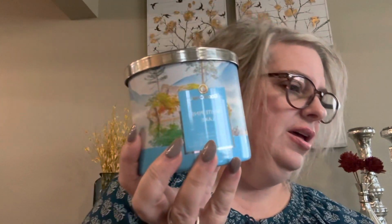Next one, another candle. They're so different, but White Pine Lake, I really love this. When I first opened it, I was like, oh, fresh balsam from Bath & Body for sure. But here are the top notes: sparkling citron, cool waters, pine, fir blossom, white cedar, spruce, spring breeze, and ivy wreath. So I was like, oh, fresh balsam. When I lit it, it changed.